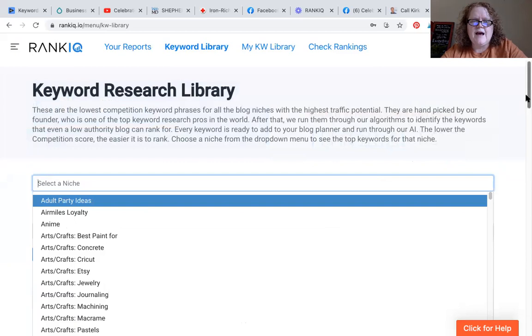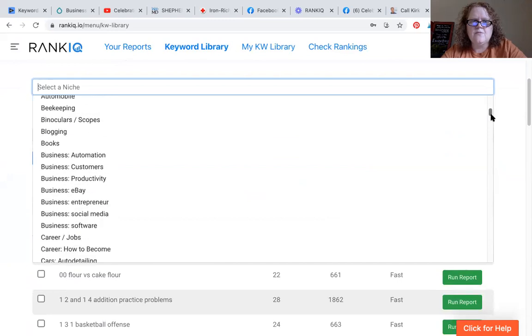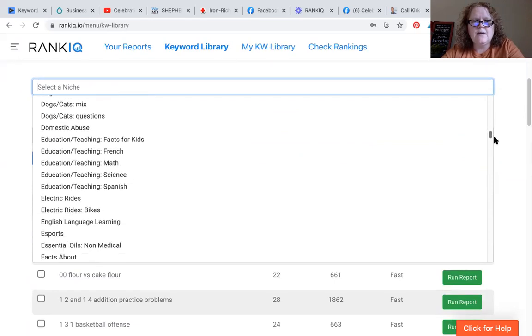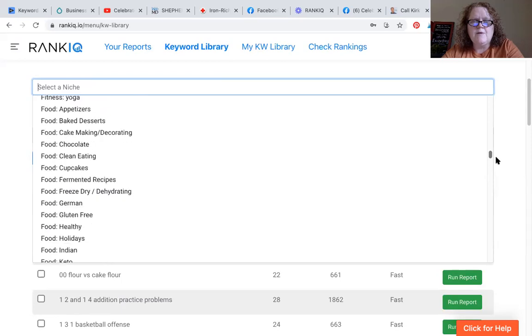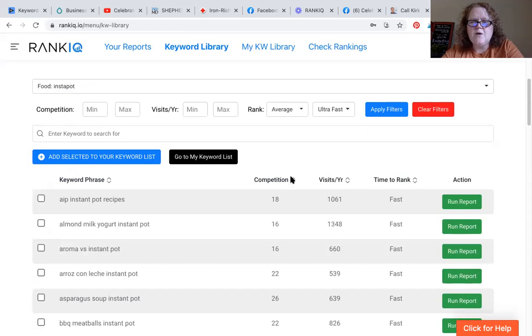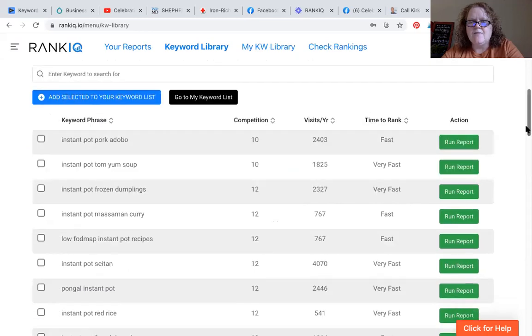So you can see here that he has a ton, like arts and crafts. He's pretty well covered and he just keeps adding more and more and more. You can just see there are so many things there. Especially if you're a lifestyle blog or really just anything, a food blog, he has a ton just for food. So if you click on that and you go, okay, Instant Pot, you can search these by competition. So the lower the competition, maybe the better. It just means this is how many searches per year, and you can go very fast. So you can see all of that.